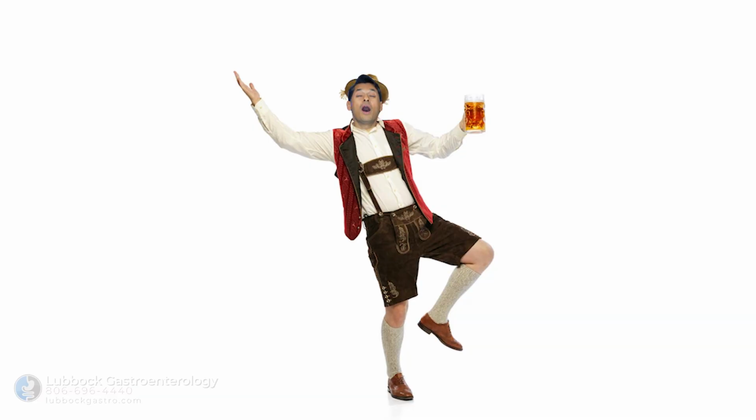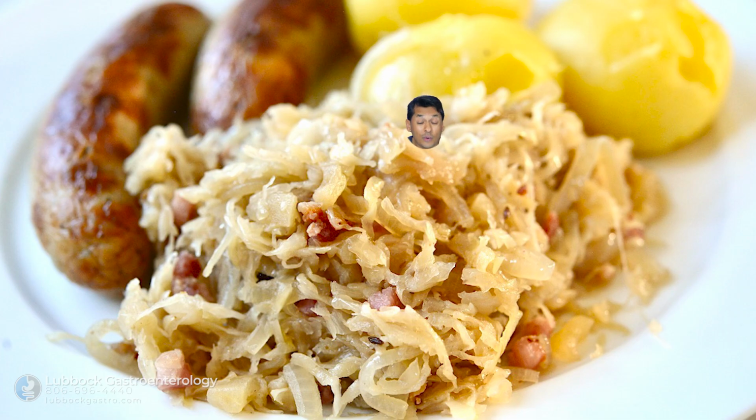I have never been a great lover of fermented foods until I got introduced to sauerkraut. Oh my gosh, so good. So I now have this at least once per day.